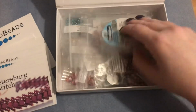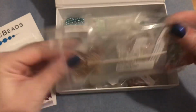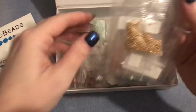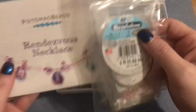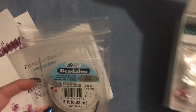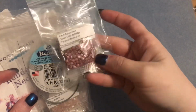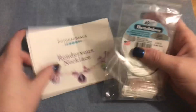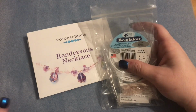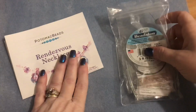So let's go ahead, and then what I also like, that's what I was going to say, is for the patterns, they will give you everything in a separate little bag that you need to make your projects. So these are all the materials that I'm going to need, because I can tell by the crystals, for this rendezvous necklace. So let's look at that first, and then this little bag is going to be all of our pieces that we're going to need for the bracelet, and then we have the rest of the stuff in this box for our stash. Okay, so let me quit talking here and get into the contents for this project here.